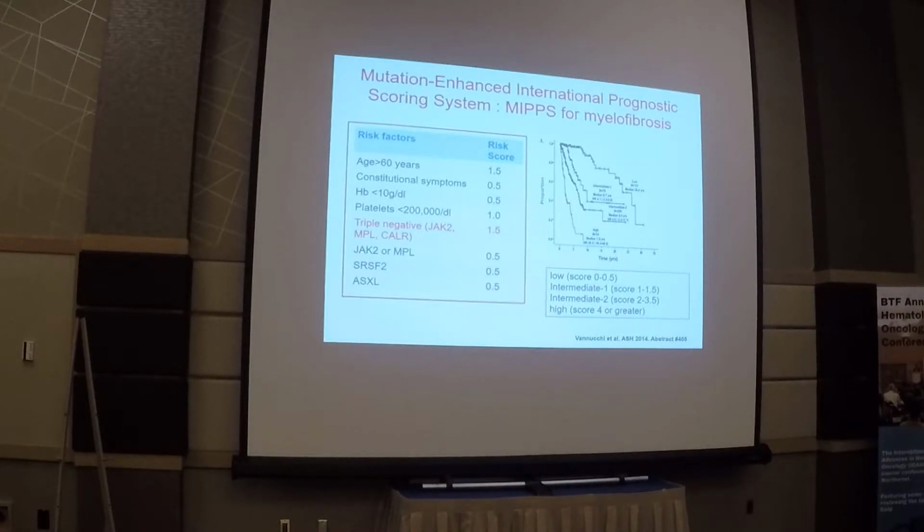More recently, Alessandro Vannucchi in Italy has proposed and validated a score based only on the genetic profile, and added a revised version of the DIPSS score with a mutation component, identifying the patients who are triple negative, who don't have any JAK2 or MPL or calreticulin mutation, as having the worst prognosis, and that's per se a very significant risk factor for these patients.